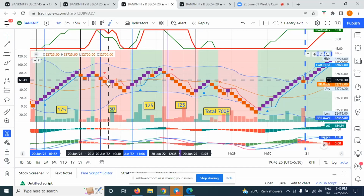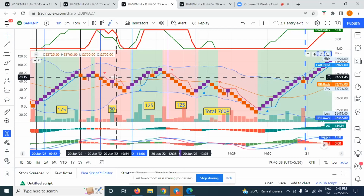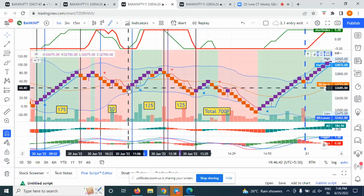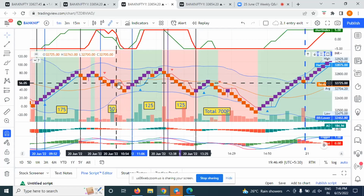Hello, there is no disturbance, I believe. Okay, so Half Trend gives us better results, and I didn't exit this trade because of the Half Trend. This candle was just reaching the Half Trend, and I waited for one more brick to cross this candle, and that was rewarded. And here again, the second brick happened, and I exited this trade here. So Half Trend helped us in this particular case.